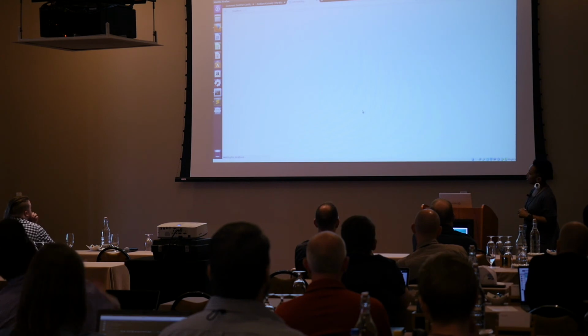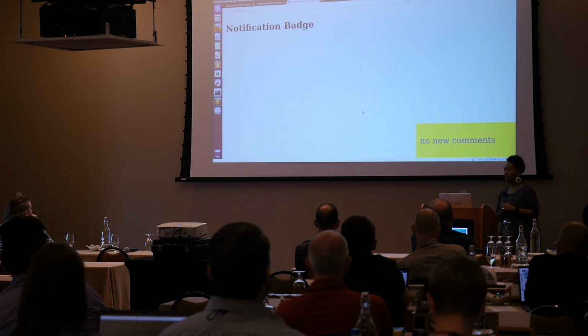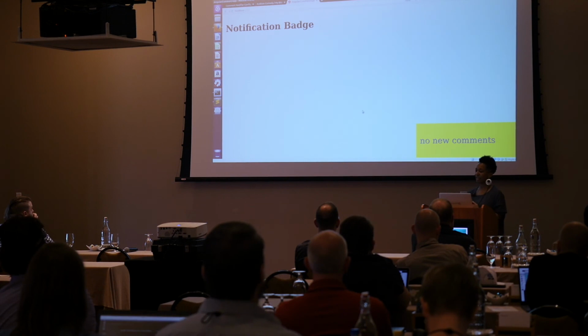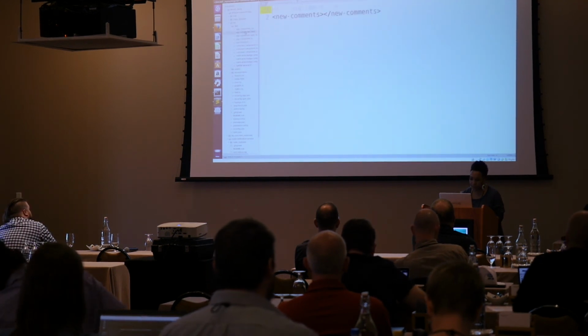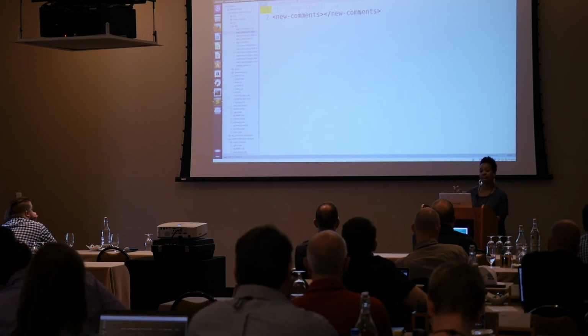our app template. I actually have 3 modules in this. The first one is called app module. An app module is actually just kind of like a test page that just has a tag. Actually, let me just show it to you. The app component HTML has new comments. So new comments is the tag for that comments part.